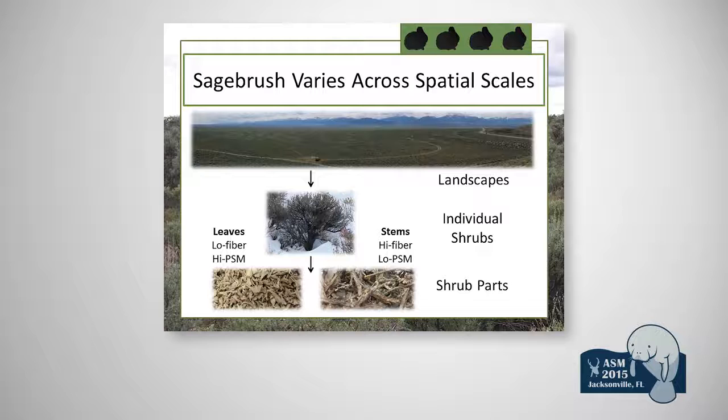Sagebrush has been shown to vary in dietary quality across spatial scales from landscapes to individual patches and shrubs to even the different parts of the sagebrush plant. For example, sagebrush leaves contain relatively high levels of digestible energy and protein year-round, but also contain high levels of plant secondary metabolites, which I will refer to from now on as PSMs or plant toxins, and especially the group of plant toxins called monoterpenes. Sagebrush stems, on the other hand, are likely to contain high levels of fiber but lower levels of monoterpenes.